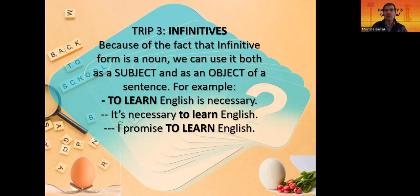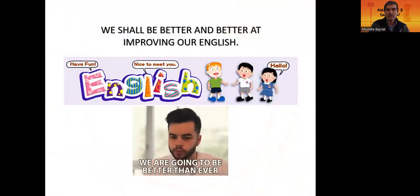I want to learn English. I decided to learn English, I attempted to learn English, etc. But the best way of giving this message is this form: It is necessary to learn English. Adjective to do. Okay, let's go forward.